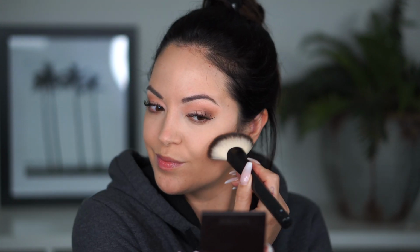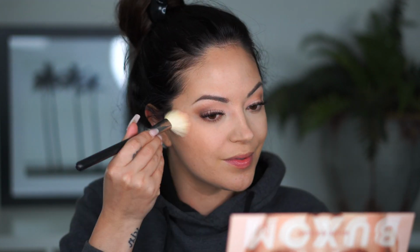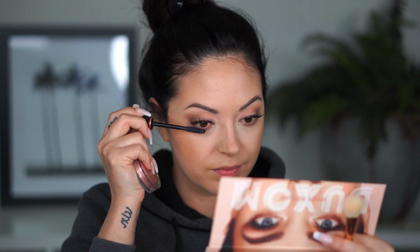The powder that I'm gonna use all over my face is from Too Faced, and this is the Born This Way Multi-Use Complexion Powder. I really love this powder. It does an amazing job at locking everything in.